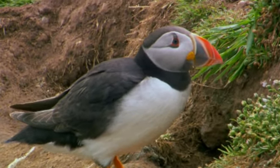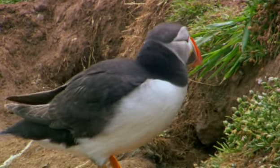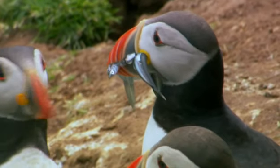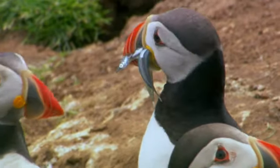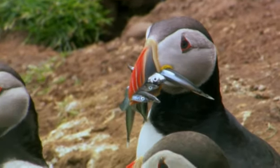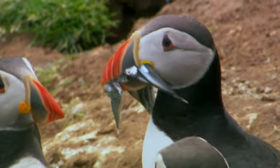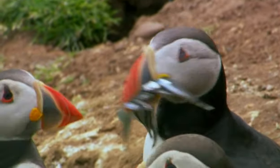The beaks are big because they use them to catch fish. But again, they've been adapted to double up as signal devices. Outside the breeding season, the beaks are not brightly coloured. But during courtship, they're stunning and are used as attractive tools by the males and females.